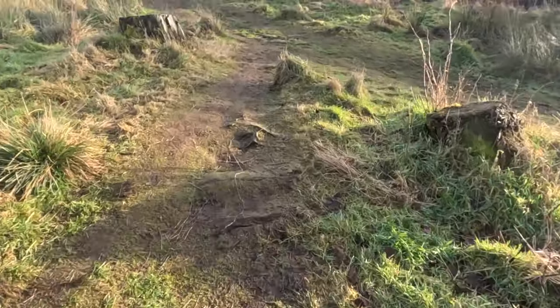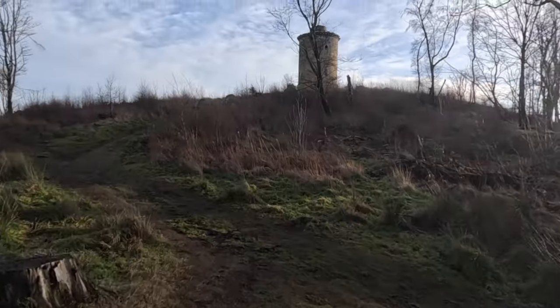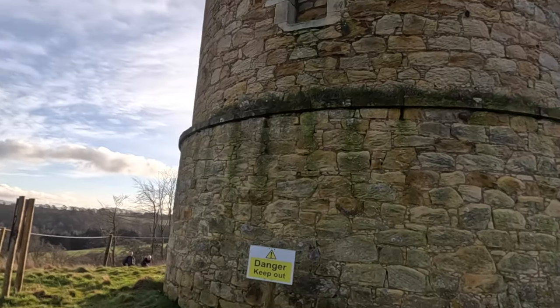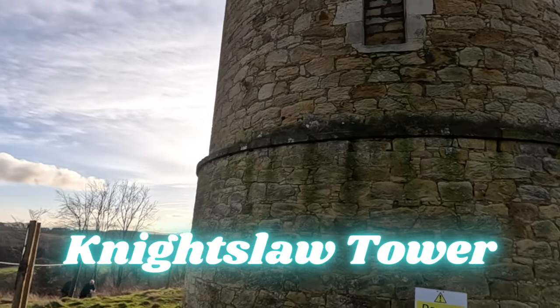This is a bit muddy and we're going to go up here and look at this tower thing. And I don't know what that is, but let's go and see if we can find out. It's quite imposing when you get close up to it. I have no idea what it is.